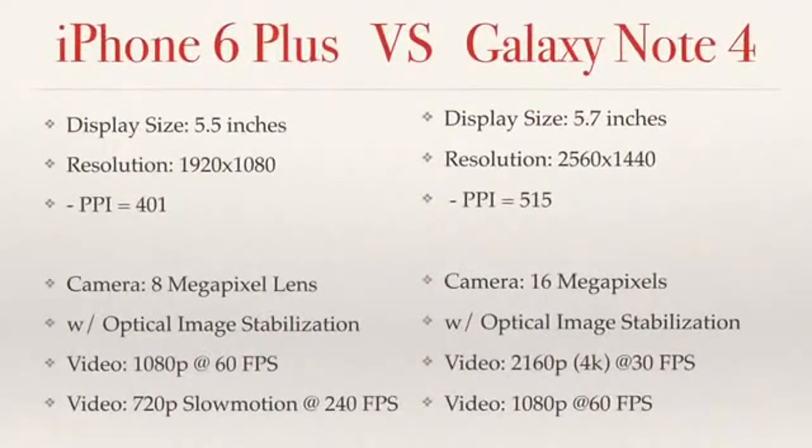Now moving back to the Note, this is equipped with a Sony-made 16 megapixel lens, which is going to give you fantastic high resolution photos and videos. And speaking of video, this is where the Note really pulls ahead of the iPhone 6 Plus because it can film in full 4K resolution, and this means that it can film in 2160p in comparison to the iPhone 6 Plus that can only do 1080p. And it does film this in 30 frames a second, but it can also do 1080p video at 60 frames a second. So same as the iPhone 6.